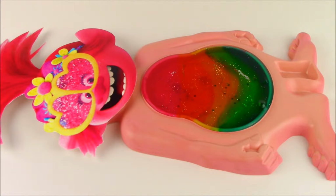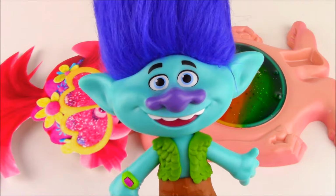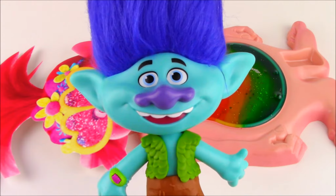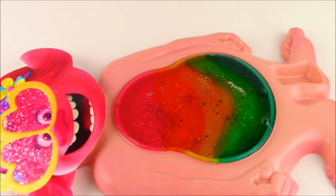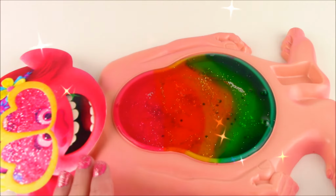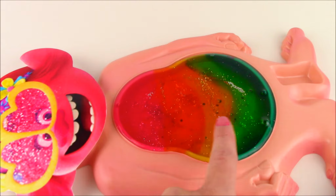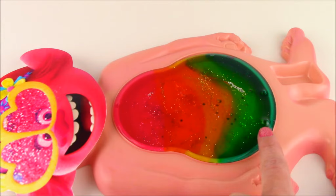Welcome back to Candy Cakes, and today we are joined by the brand new Trolls World Tour, Queen Poppy. And it looks like she has a case of the slime belly. Not just any slime belly, a rainbow slime belly. It's so cool. Poppy definitely has a beautiful rainbow slime belly. Oh, look how pretty it is. It goes from pink, we get some orange, a little bit of yellow, green, and blue.